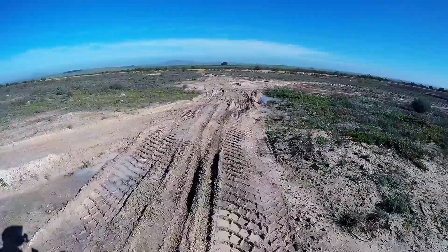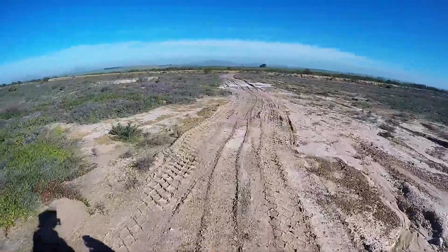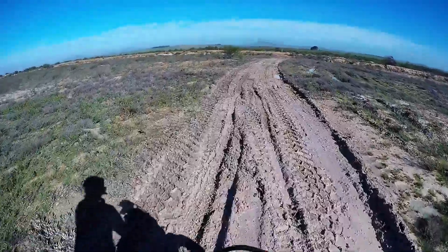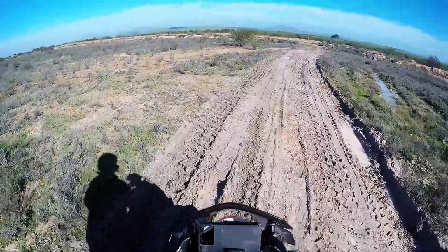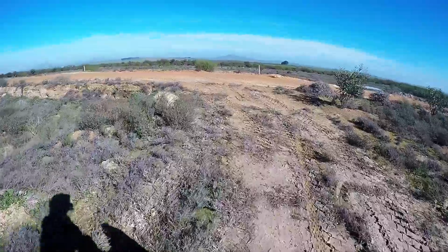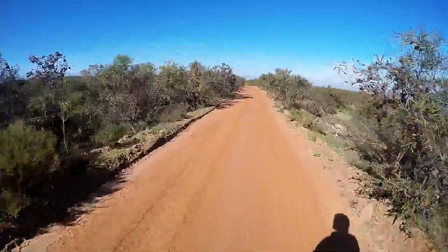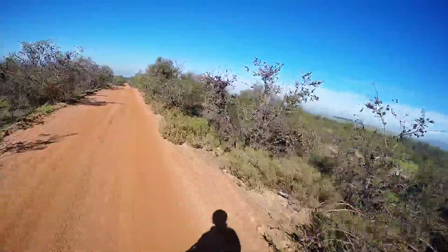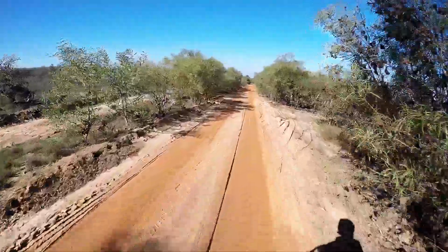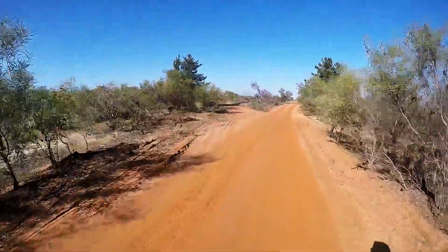The saying goes, don't look where you are, look where you're going. And I'm making that exact mistake. Hope he is not right behind me, otherwise he's got a face full of mud and clay. I'm a bit nervous about all these other little side roads that go off here. They're very sandy and narrow. Let's go see where this one goes.